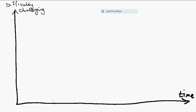And on our x-axis I'm just going to put 2 points of time. One's going to be now and one's going to be later. And that later could be a month or 3 months or whatever, just a significant period of time.